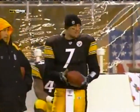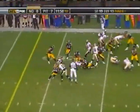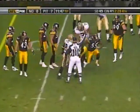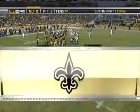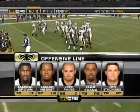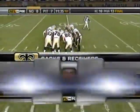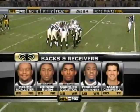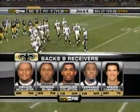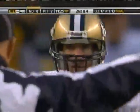Checking it out over on the sideline, gripping the football, and now we turn our attention to the Saints. Handoff is to McAllister, and Deuce with a nice first carry picks up 6. Joey Porter on the stop, and here is the offensive line. The Saints get Jamal Brown back. He missed last week's game with a sprained ankle. Zach Strief played well in his absence. And the backs and receivers, McAllister and Reggie Bush, who is still trying to figure out the pro game, especially as a running back, averaging only 2.6 yards per carry.